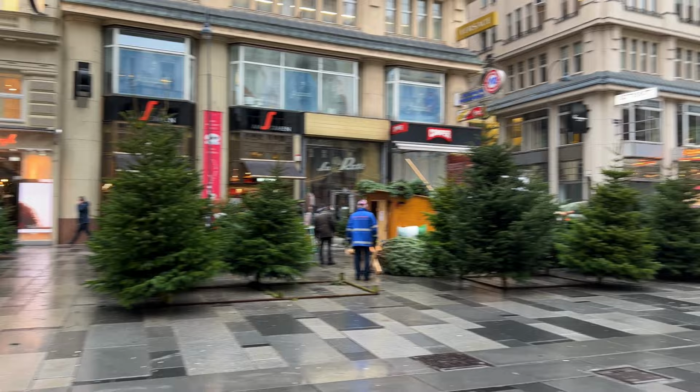Ever wonder how they get fresh Christmas trees in a big city in Europe? The markets just pop up on the side of the street.